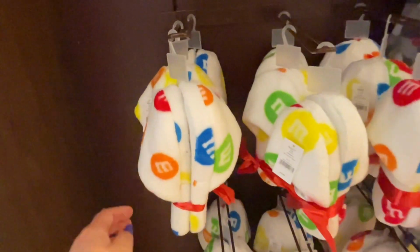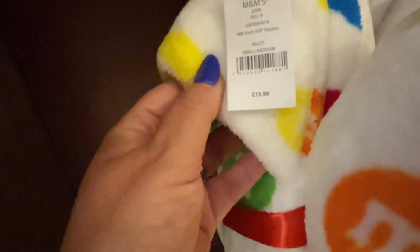In this section, I love these slippers and they're $15.99. They do look cosy and comfy.